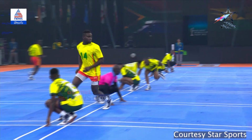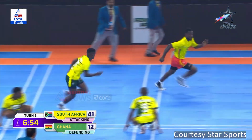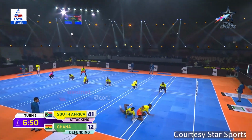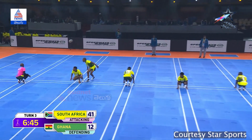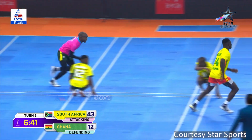That's Motlung wearing the number 10 jersey for South Africa. They've attacked well. They're leading 38-0 after the first turn. It was 41-12 at half-time. The only team to earn 3 dream run points today. Oh, they're claiming a touch. And they did get 2 more points added to South Africa's kitty.